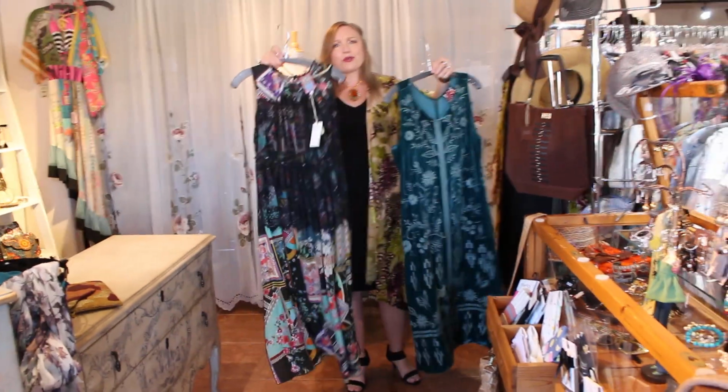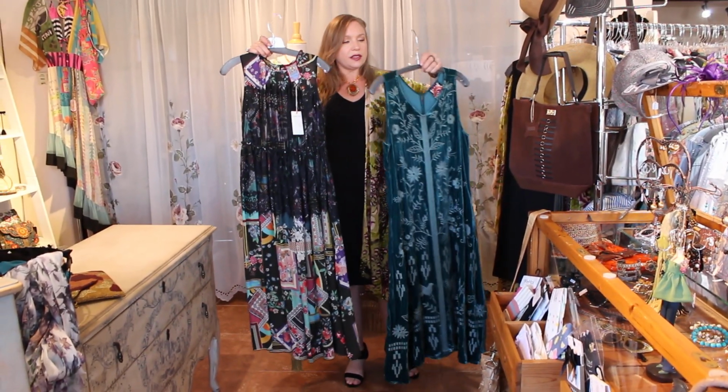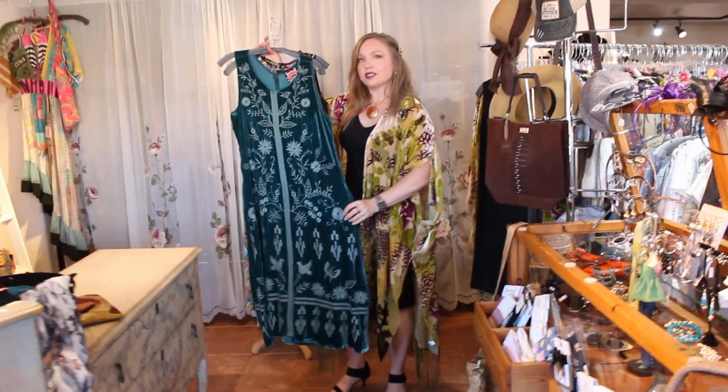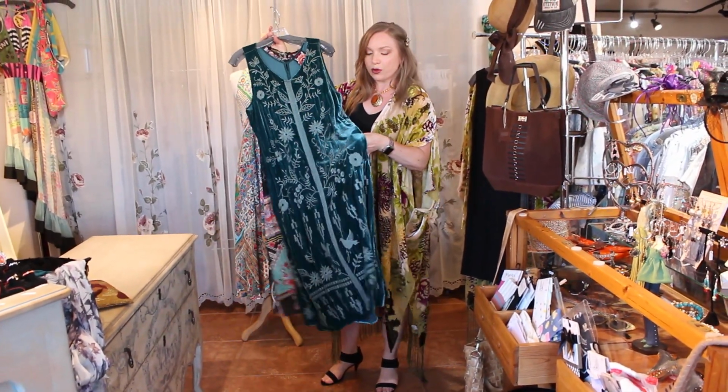This one looks so great with a belt at the waist, but gorgeous print and lace work done in this one. And then remember, ladies, that velvet isn't just for holiday time anymore. There's a lot of lines that are doing velvets for throughout the year. So this could be a beautiful summer dress.